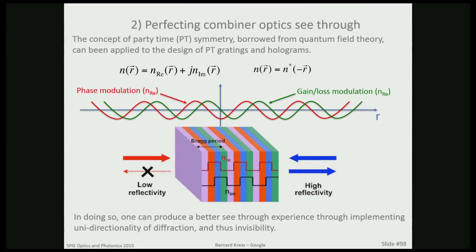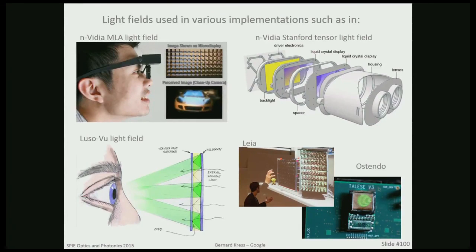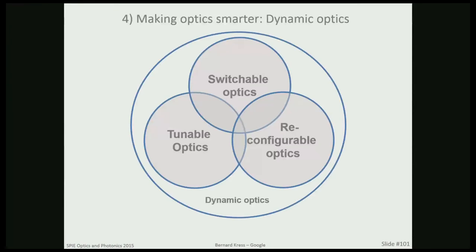But how to fabricate it? I have no idea. I'm sure somebody is going to come up with a good way to fabricate this in mass in the next decade or in the next 2 decades. Third, reducing AR/VR nausea due to the focus convergence disparity. Well, here we already see a few solutions that have been derived. Light fields using various implementations, such as the NVIDIA microlens array-based light field, the NVIDIA Stanford tensor light field, the Lusovu light field based on holograms, and other companies also.